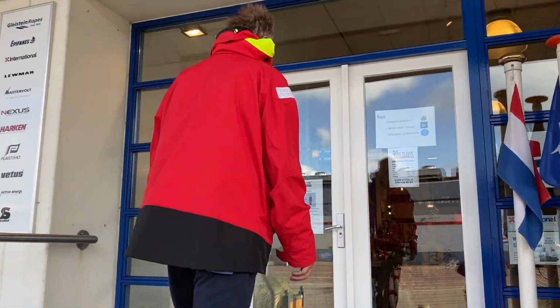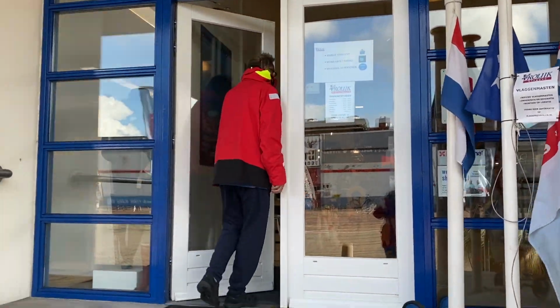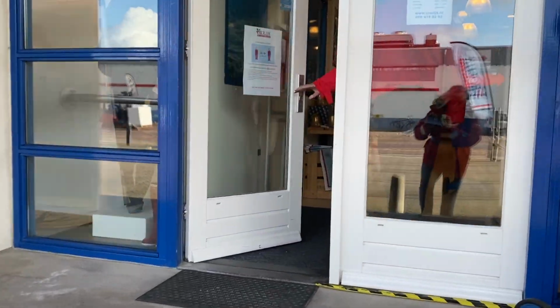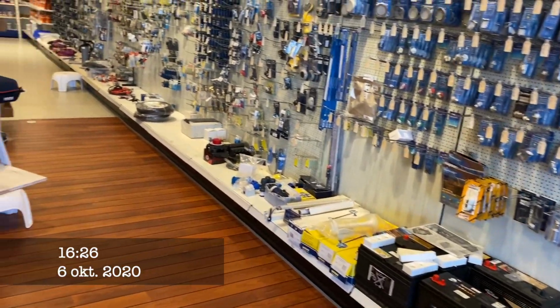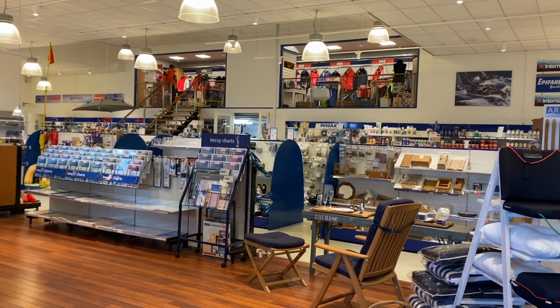We decided to go to the chandlery in Scheveningen to get some new mooring lines and some cables for the solar panels. It's quite a big chandlery in Scheveningen.